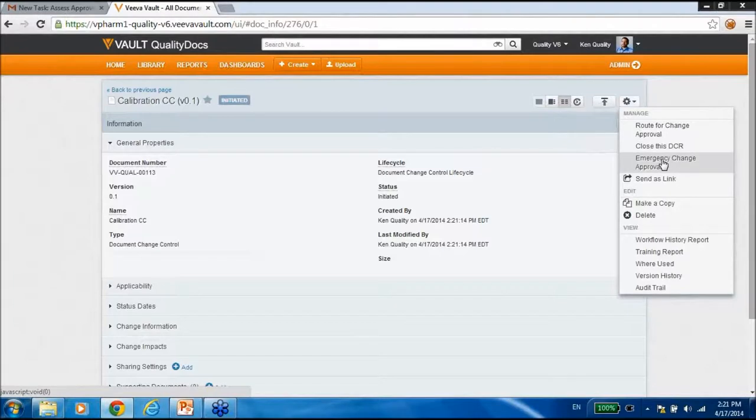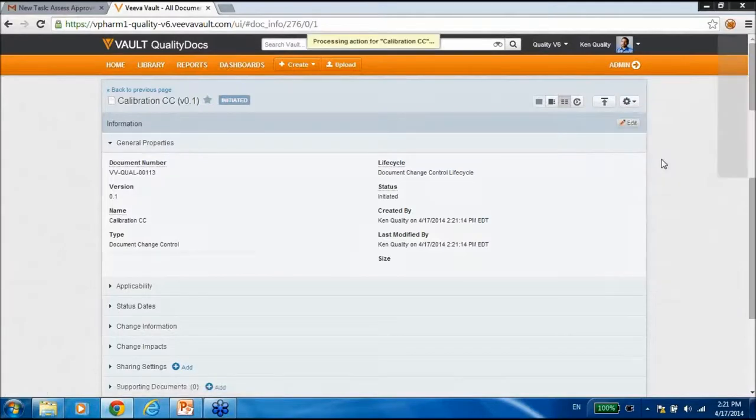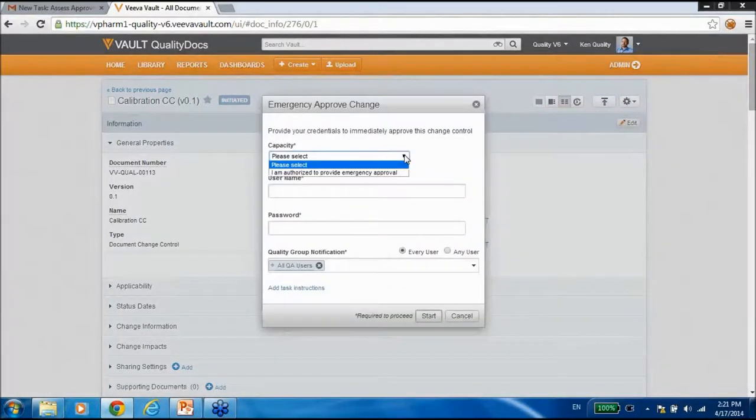Or we've allowed this for certain individuals with high-level rights to do an emergency change approval. We found some customers who said, you know, we have instances where this change needs to happen right now. I don't have time to go through the review and approval process. For the sake of brevity today, I'm going to select this just to show you how we can approve this quickly and then what happens and how the document's unlocked.